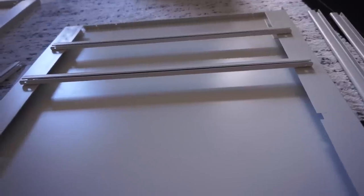They must have changed the drawers, because a lot of the videos and pictures I'm seeing are from a long time ago, and these actually look a little bit different now. So I'm guessing they changed the way that it's made a little bit.